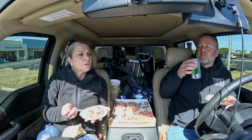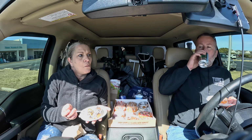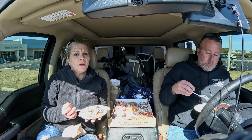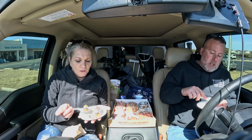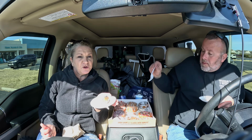We were camping at Myrtle Beach. No, we were camping at Lakewood. And right outside the campground in a little shopping center, there was a Duck Donuts. Well, if you're ever in the Outer Banks, make sure you check out Duck Donuts.